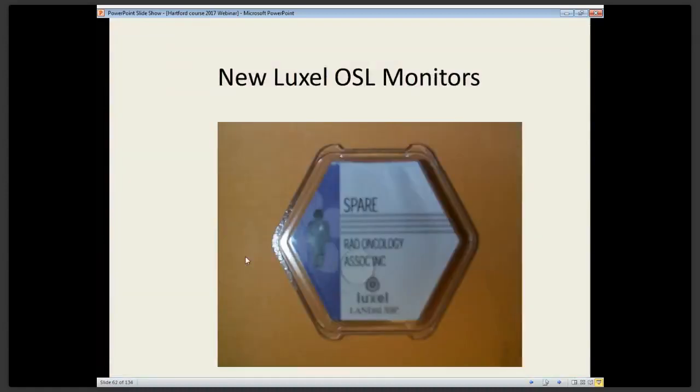What is going on here? Well, these are our OSL, optically stimulated luminescent monitors. OSL stands for optically stimulated luminescence. This is like the older thermoluminescent dosimeters that we wore on our fingers for finger badges, or what we may have used, TLD, thermoluminescent dosimetry, on patients for in vivo monitoring. The new badge, over probably the last less than 10 years, uses optically stimulated luminescence. So it takes the place of the thermal part and actually uses a laser to get these things to read.